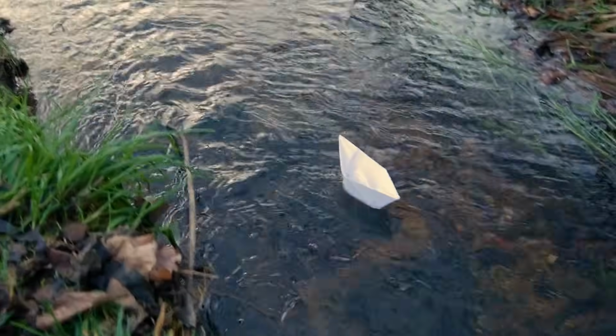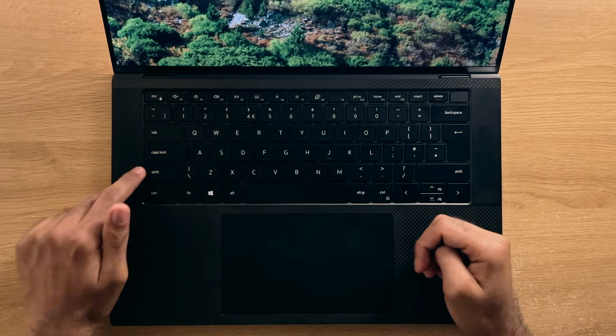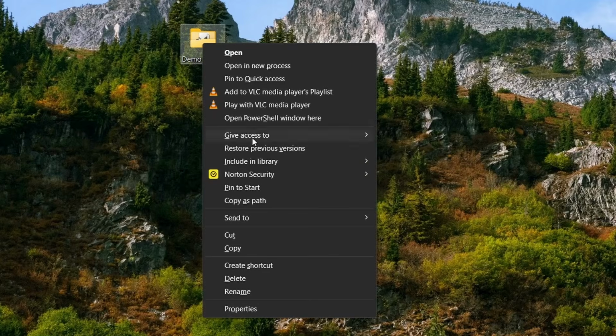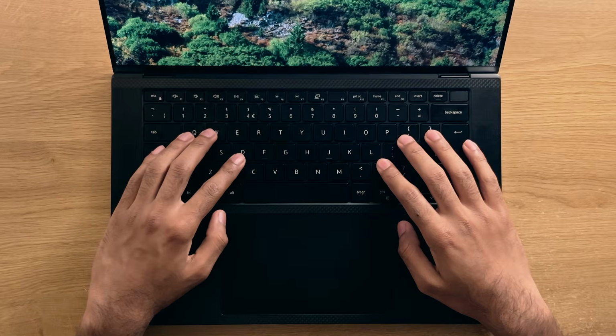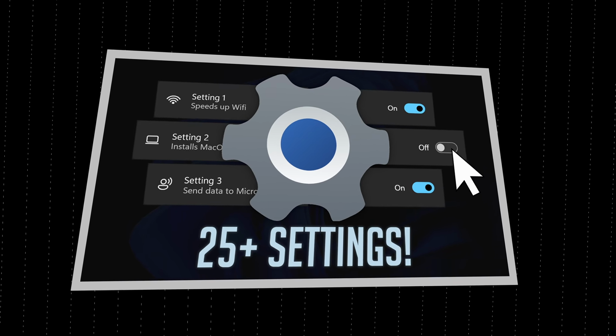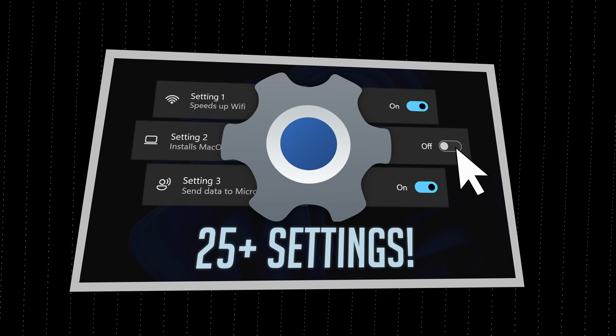Oh, and quick tip, if this doesn't float your boat, then it might be handy for you to know that you can press Shift and then right click to get right at the traditional right click menu panel as well, just so you know. Though, if you're interested in Windows settings, then I'll leave a video in the cards above to 25 Windows settings that you must change in Windows 11 as part of an ultimate checklist.